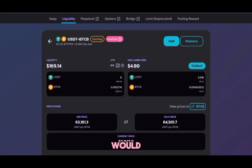If my price were currently over my max, let's say if it was currently 65,000, I would be going out of this position paid fully in USDT. So I would have my liquidity, worth a little over $170, paid fully in USDT. So I have full control of my finances. I would basically be selling Bitcoin at a profit. And right now, as it is, if I would sell, the way I see it, I would be buying the dip. This liquidity amount depends on the price of Bitcoin. For example, if you see the current price going lower, this liquidity value would be dropping because I am fully exposed to the Bitcoin price as long as the current price is underneath my minimum.